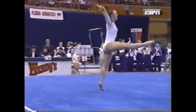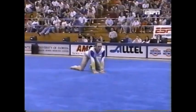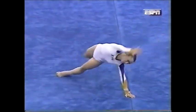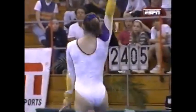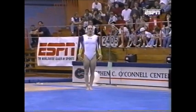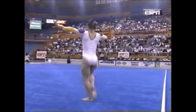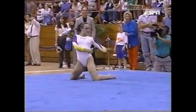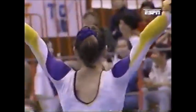Betsy Hamm, a 9.875. Another good score for Florida. Really showing her versatility in the dance. Round-off split jump back handspring. A gymnastics acro series. And again, a gymnastics acro series combines gymnastics elements with acrobatic elements. Here's the last tumbling pass. She ends with a double full. LSU needs that routine. An excellent performance.